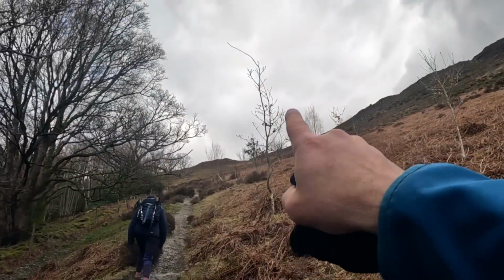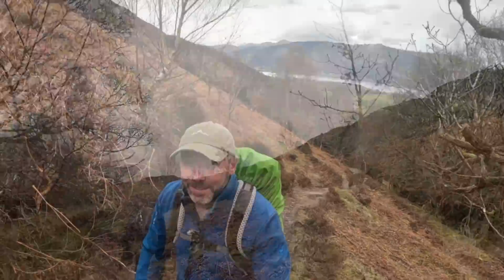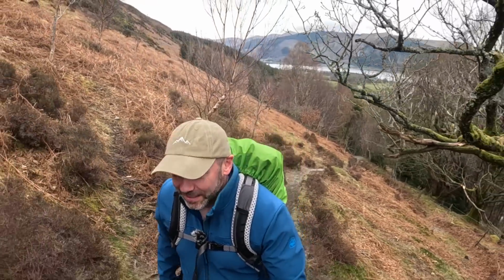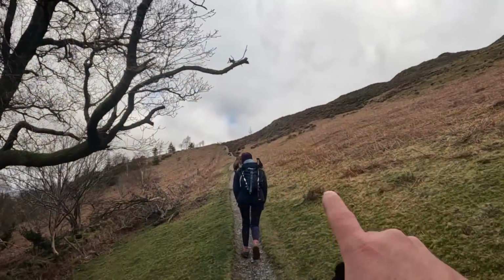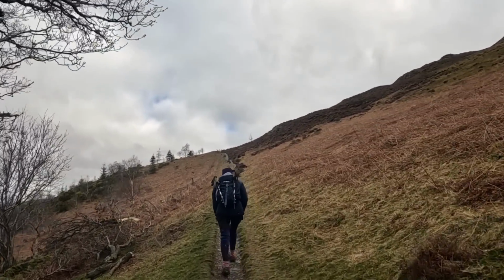Right, so it gets a little bit steeper now, and then you can see there we'll just get onto the fell. Bit of a steeper pull coming up this bit. But yeah, we'll soon be there. It's about 150 metres up. We're going to reach our first crest, and we'll get a cracking view back down.